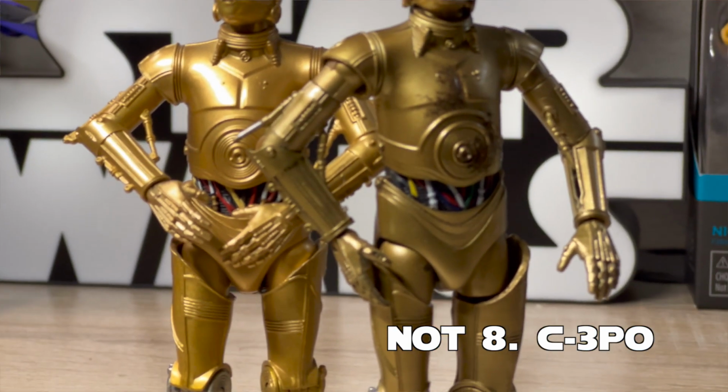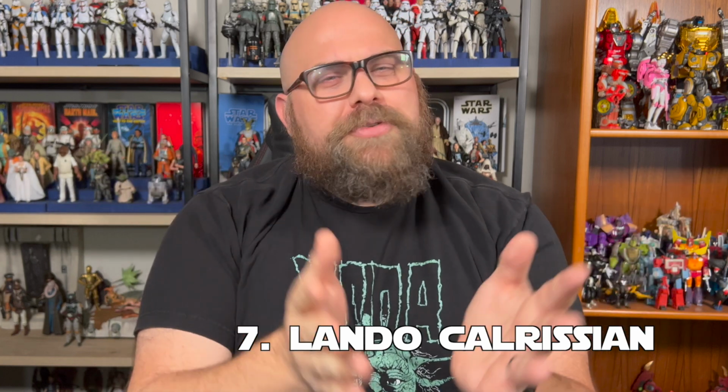He even does it in the Lego game. Back to the list proper, we're getting suave with number 7. A later addition to the core team, Lando Calrissian is the cool, smooth-talking scoundrel with a heart of gold.